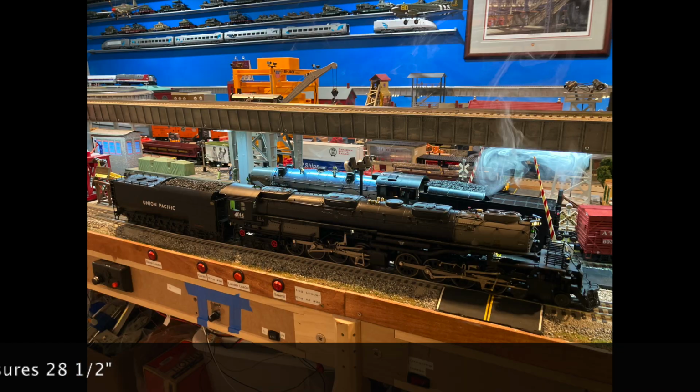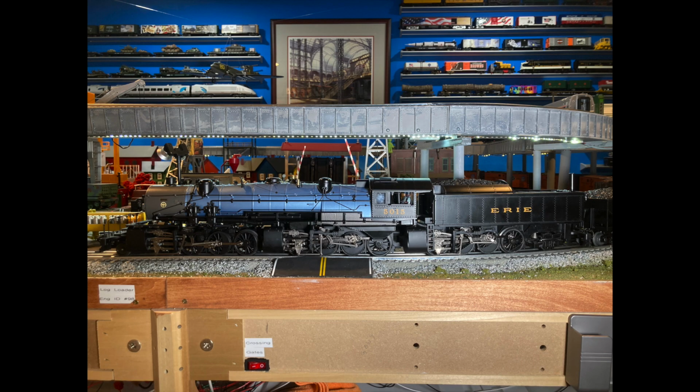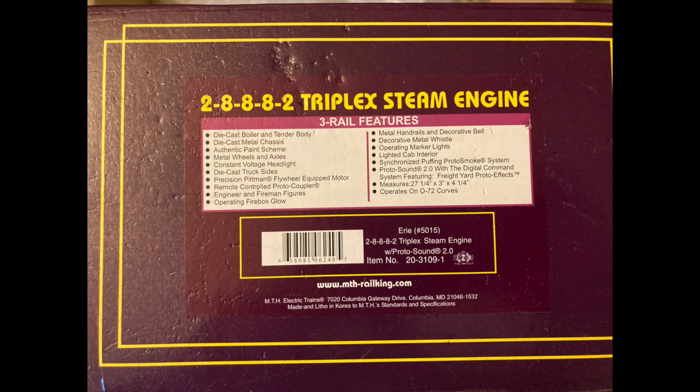Now, in the case of MTH, the best I could figure out is that they produced a total of 9 models of the Triplex. And there are kind of 2 eras, let's say. Proto 2.0 was included in the models built between 2001 and 2008. And then in 2016, MTH then built another 4 using Proto 3.0. Now there's a rumor that Lionel may be coming out with a triplex, a Vision Line triplex, but I guess we'll have to wait and see for that. So that's the history, and now let's take a look at the train itself.